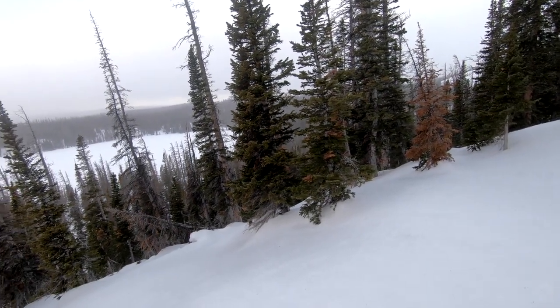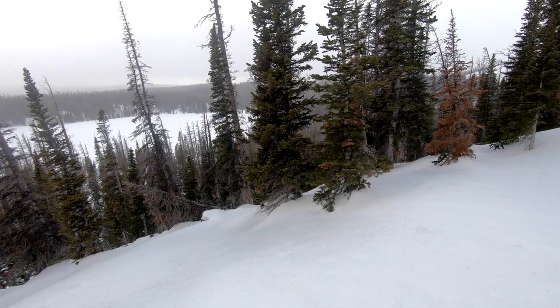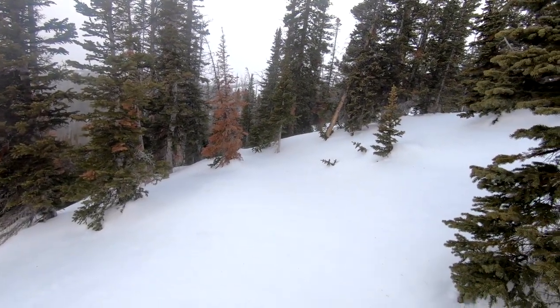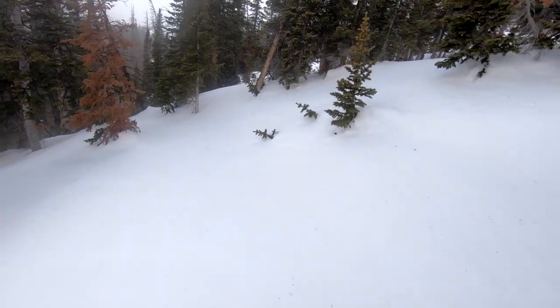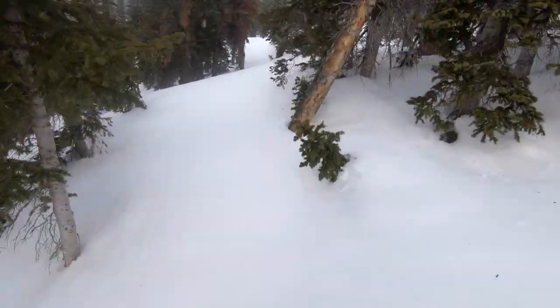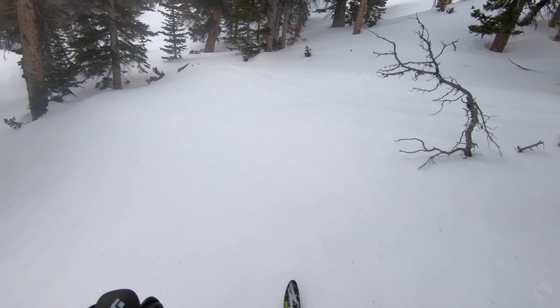There's a big lake down there. Steep slope and cliffs below us, so we're traversing the contour above those. Pretty rowdy weather as we climb higher, though.